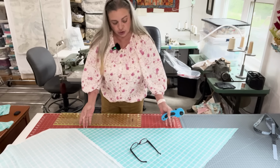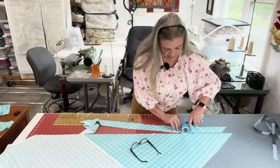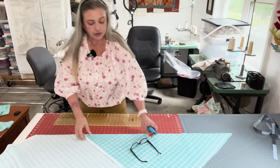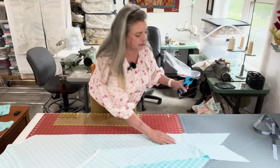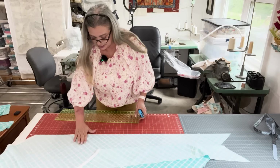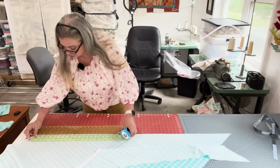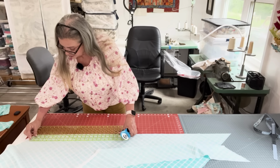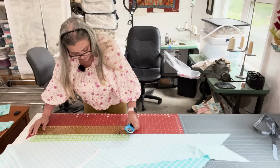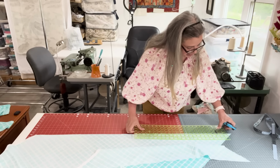Okay, so that's 3.5 pieces there. Forgot to check that, didn't I? There we go. So that's 3.5 pieces that I've cut. Now I'm gonna just, oh, it would have been helpful if I had my glasses on, huh? Now I'm just gonna move that out of the way and cut one more piece. Okay. At 2.5 inches. Oh, there we go. Okay, I'm doing that from the wrong end and it's messing me up. Okay, there we go.